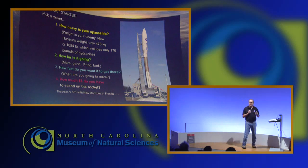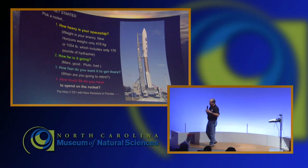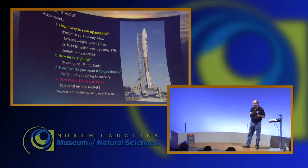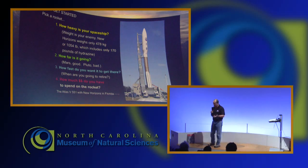The New Horizons is super lightweight. It weighs 1,054 pounds, 478 kilograms. It's about the size of a baby grand piano with a dish on top of it. So it's small and it's lightweight. Okay, how far is it going? The further away you want to go, the bigger a rocket you need. And the heavier your spacecraft, the bigger the rocket.